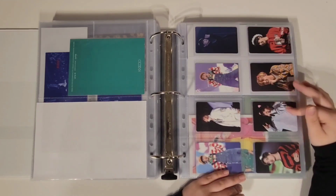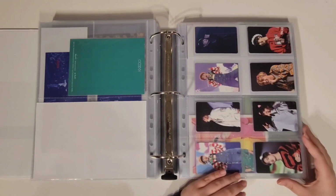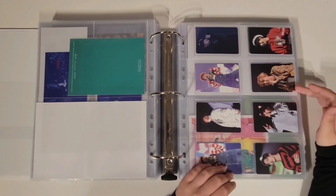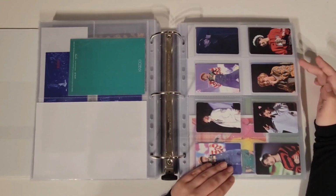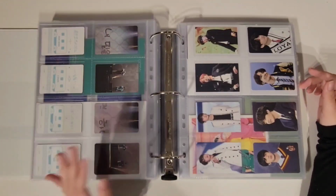And this is one of my favorite sets of DVDs because Japanese photocards are always superior. Yoongi with cat ears, Jin with a kiss fist, Hosok with his little headband, and in yellow. He looks really good in yellow. And then Jungkook smiling with a flower crown. He is like, yes, everything is yes.